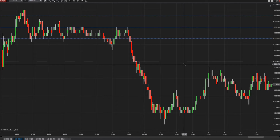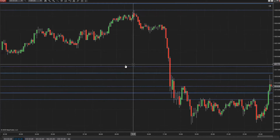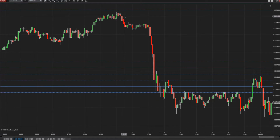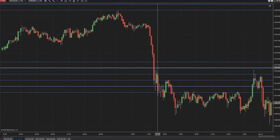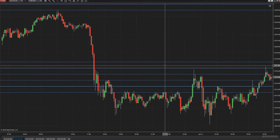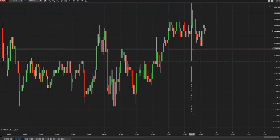So we had the Globex open, and then yesterday was pretty slow. Globex open, pretty good sell-off. This ended up holding as resistance right here. We traded back up to it again. It held again right here, and then it's holding again right here.